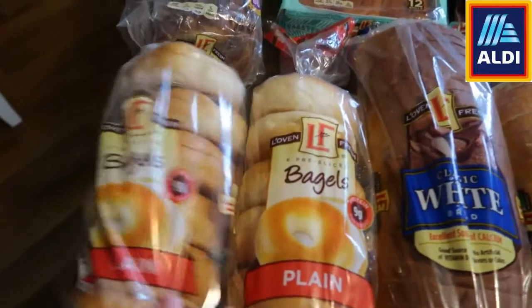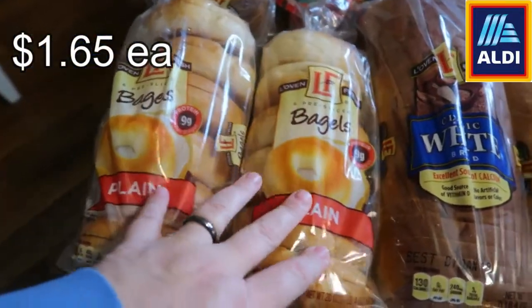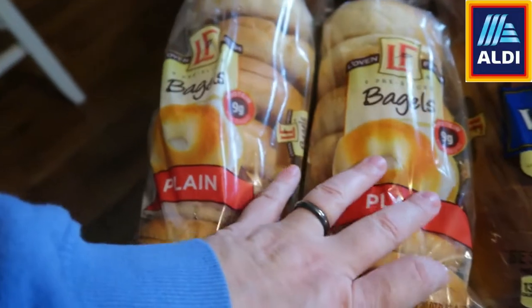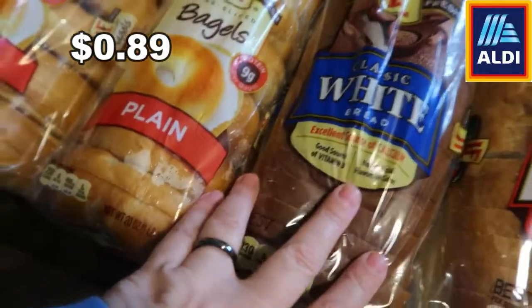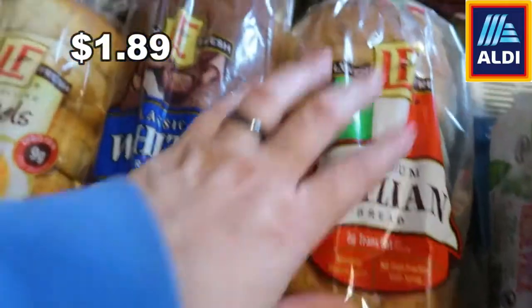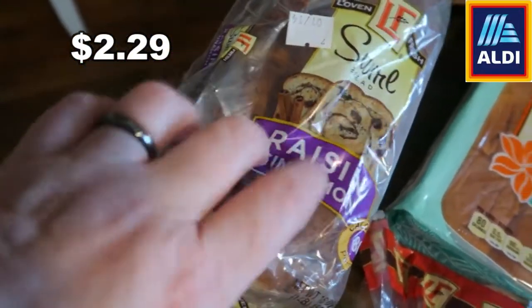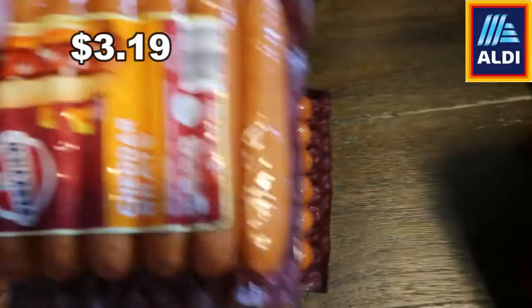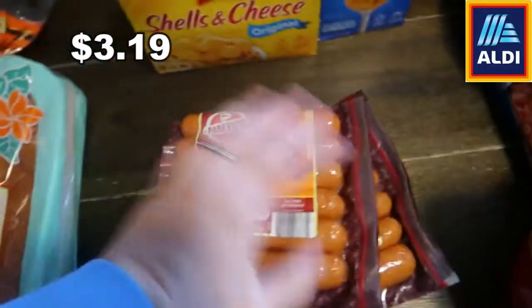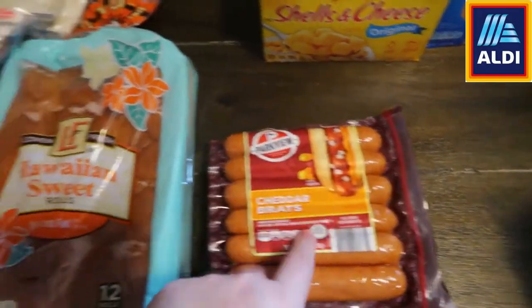We got two packs of plain bagels, one for my teen because she likes to eat bagels. A thing of white Italian bread. Got some raisin cinnamon bread, some sweet Hawaiian rolls for sliders, some cheddar brats for the honey bun hot dog buns we have.